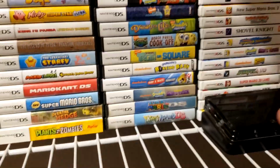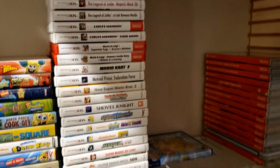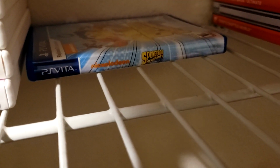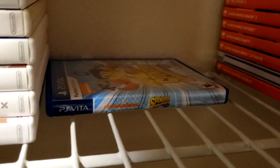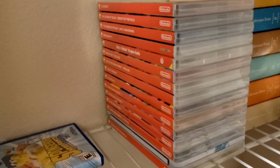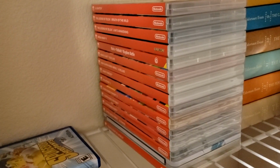But there's that. 3DS collection. Kind of a high stack there. And the one PS Vita game I own, as you can see, it's the only SpongeBob game on the system, so I have to own it, but I don't own a PlayStation Vita quite yet, so there's that. And finally, Nintendo Switch. Just because, why not?